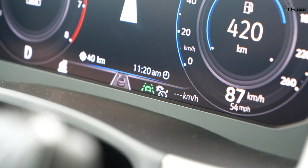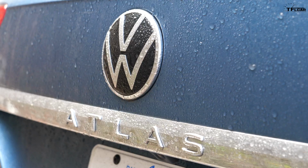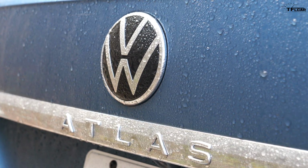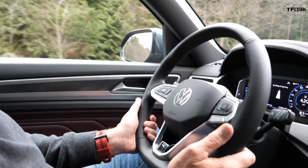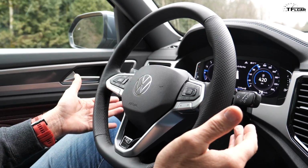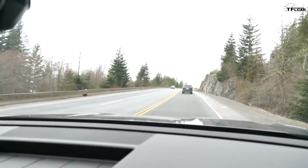As you can tell, I've got my little lane keep badge on, so let's see if this car actually keeps me in the lane while we go around this turn. So I would suggest that you don't do this at home, but I'm just going to let my hands off the wheel a little bit, hover over the wheel, let's see if it actually turns it when the road turns left. There you go, look at that.